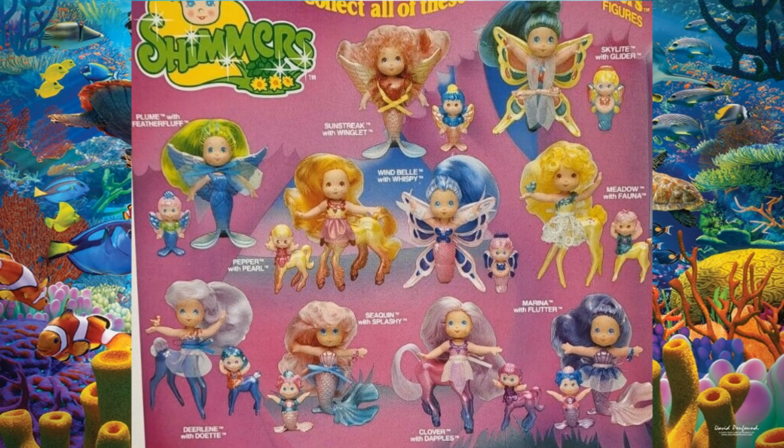But while the Shimmers toy line would include a couple of mermaids that were very similar to the Seawees line, they were a holistic fantasy and mythology creature toy line, including centaurs, harpies, and most importantly, fairies. Okay, maybe they weren't harpies, but I couldn't think of any other mythological bird women.